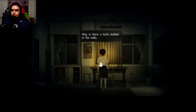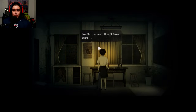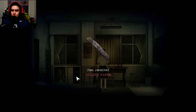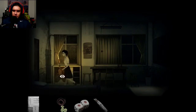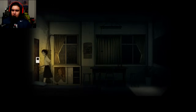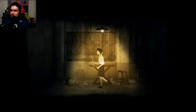It's awesome. Why is there a knife stabbed in the table? Despite the rust, it still looks sharp. Utility knife. There's a creepy picture right here. Poster of a famous celebrity. Is it PewDiePie? Let's go in here. Ooh. What is this?